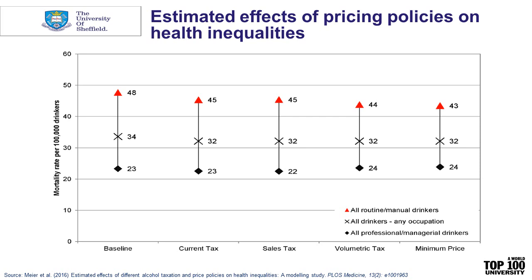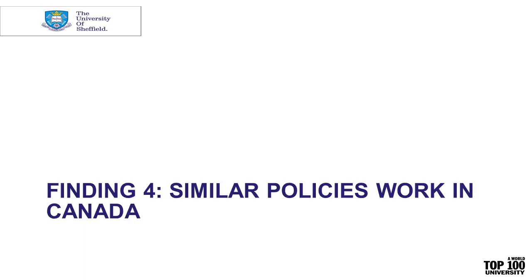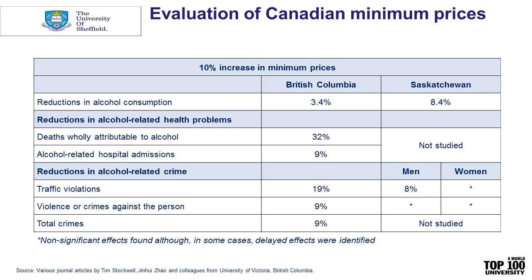Okay. The last point I want to make isn't actually from our own research, it's from the evaluations of minimum price increases in Canada that have been done by Tim Stockwell's team. They've evaluated the effects of changes in the real terms value of minimum prices, not minimum unit prices, remember, slightly less stringent forms of a policy. They've looked at this in different Canadian provinces, and they've found beneficial impacts across a wide range of outcomes.